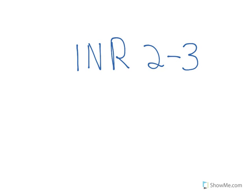Warfarin is a finicky drug. If you're on a blood pressure pill, it's entirely possible that you're going to be on the same dose of that blood pressure pill for years and years. Warfarin isn't usually like that. Most people on warfarin will probably have to have their INR checked on a regular basis, weekly, monthly, quarterly, to see how thin their blood is.